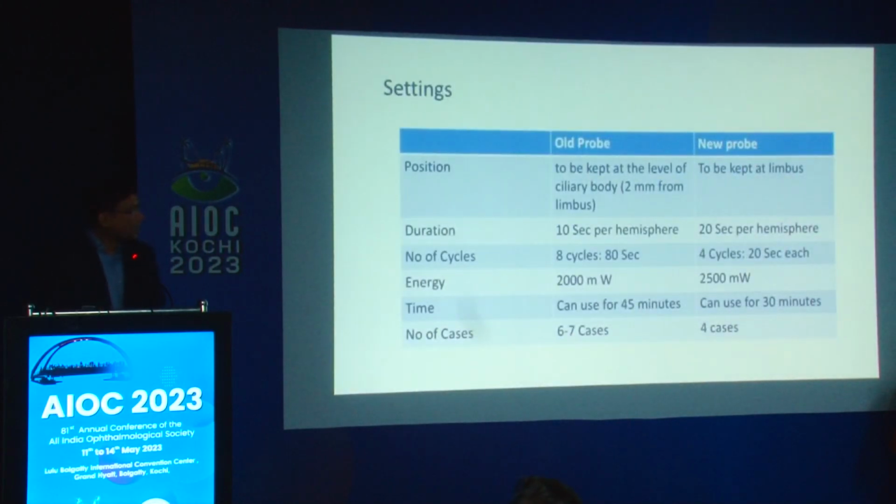And one thing with the old probe is that Indian eyes are usually smaller eyes. Because they may have had a trab or something done previously, one technique is to place a traction suture in the cornea so that you can have a good exposure.